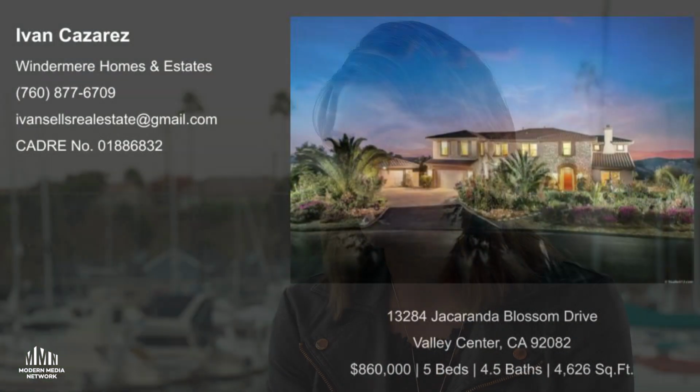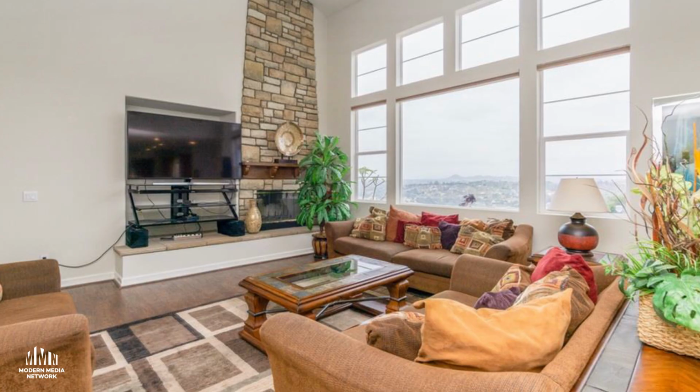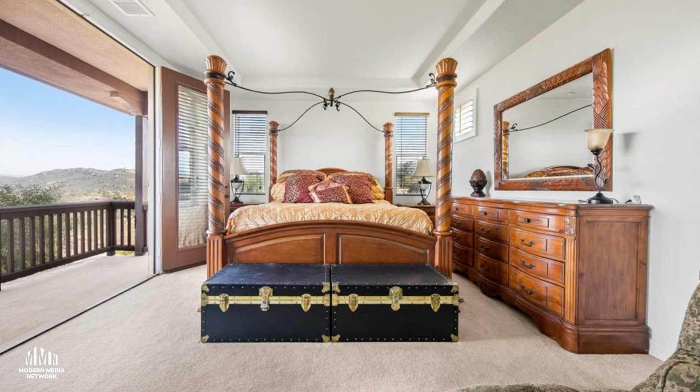Okay, Ivan, so tell us, what can people expect when they walk in the home? Sort of paint that picture for us. So as soon as you come in, you're greeted by a beautiful front door, and then you have a formal living room, your formal dining room, and immediately straight ahead, you got these amazing views to Palomar Mountain. You have snow on the mountains. It's just crazy nice. The weather's still pretty nice here in San Diego, right? But you can see the snow-capped mountains, so it's just like magic. Oh, absolutely.